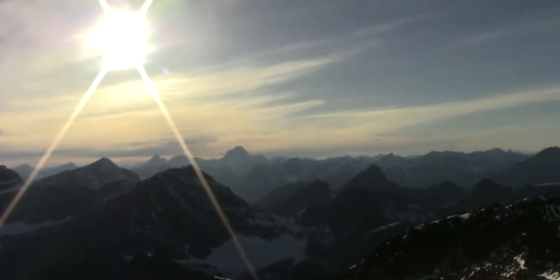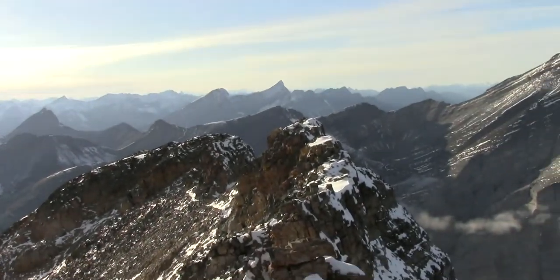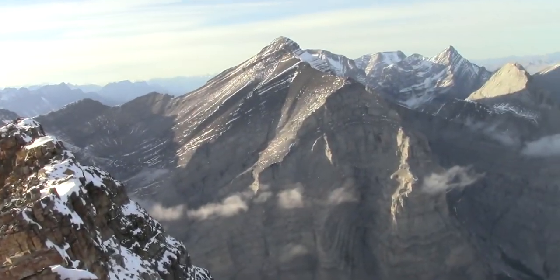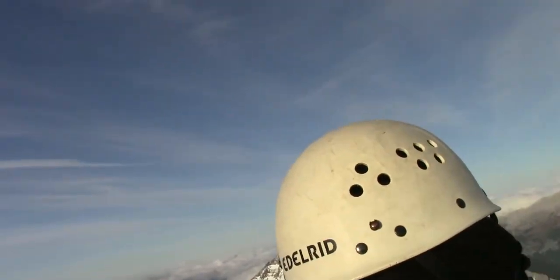Yeah, I just lost my micro spike, so hopefully I'll find it. I know kind of exactly where. I should have prevented that, but you know, you're never careful.